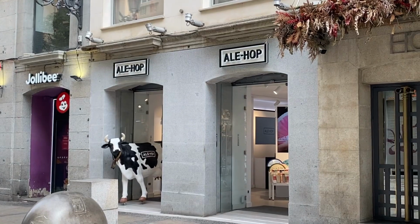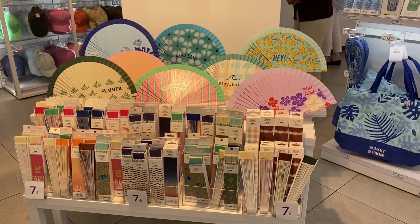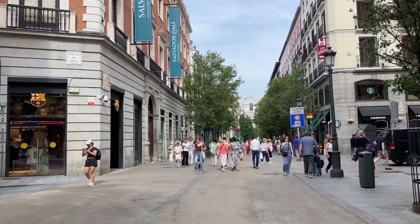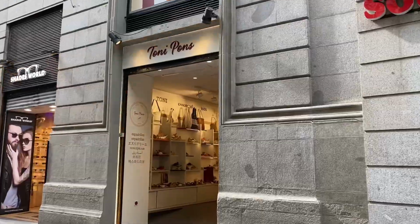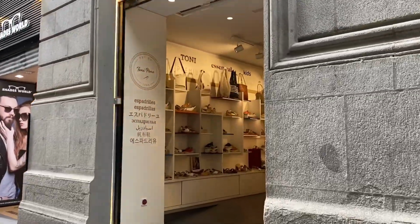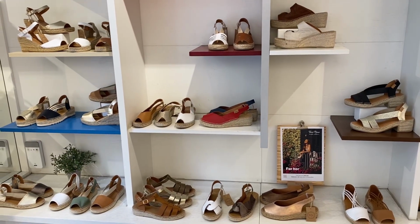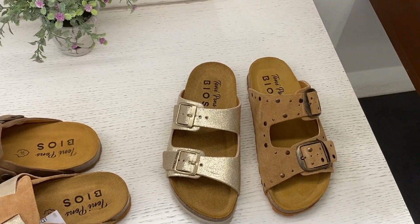Today, we were heading towards the Royal Palace, but it's basically just a straight walk from Puerta del Sol, and there's loads of shops on the way. I really wanted to find some sandals in Tony Pons because I've heard they're really good quality, but you can't really find them in London. I ended up going for the gold champagne ones.